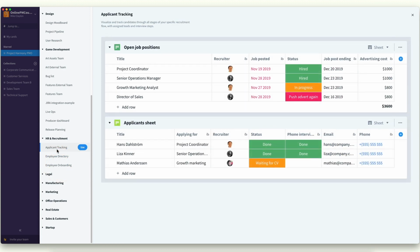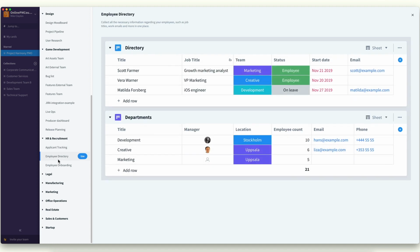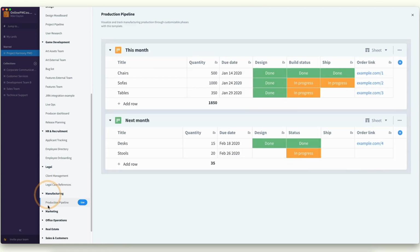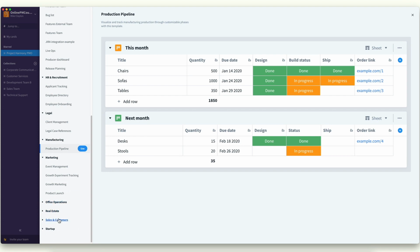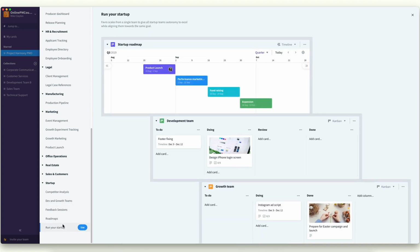For HR and recruitment people, immediately you can see how you can use this for tracking new applications, for job applications, a directory of employees, which would be a great starting template to use, I guess, for stakeholder. Employee onboarding. And of course, if you have an employee onboarding process, which goes from step 1, step 2, step 3, then this is perfect. There are tools for legal teams, for manufacturing, marketing, office operations, real estate, customers and sales. And if you're a startup business, there are a load of great tools there as well for you. And I have no doubt that Favro will continue to develop more and more of these.